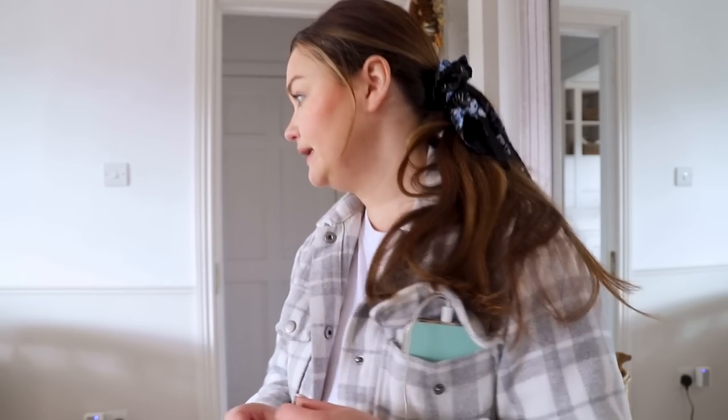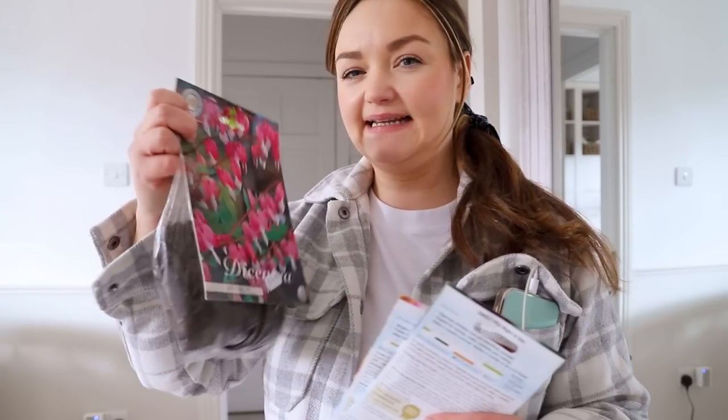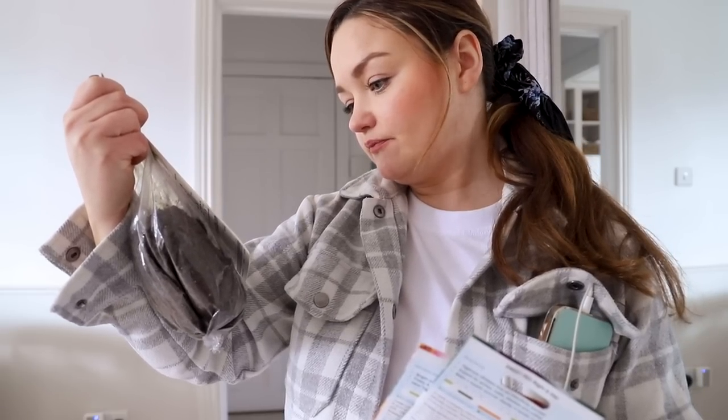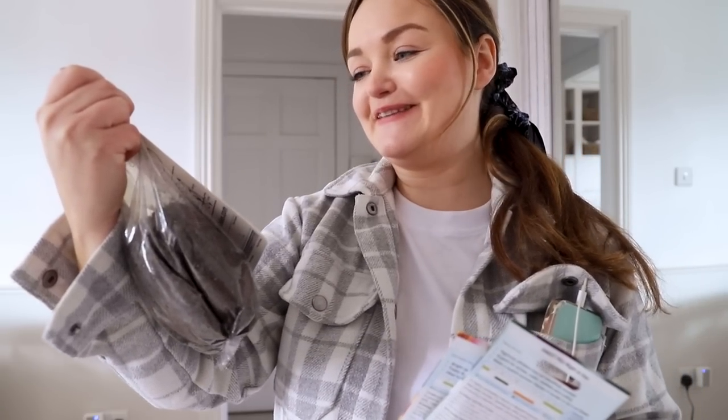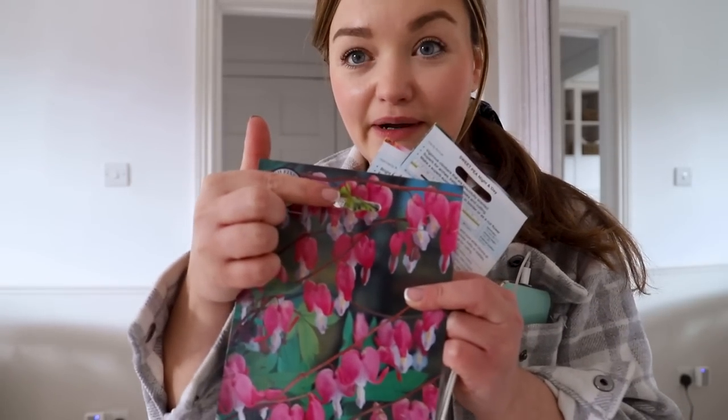I did buy some more seeds during the week. Oh, I want to plant this today. I have a white, I think these are called bleeding hearts, Dicentra spectabilis. I don't know, but as you can see, this is already starting to grow out of the packet.